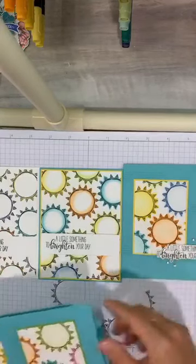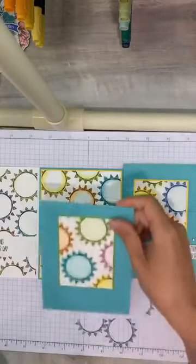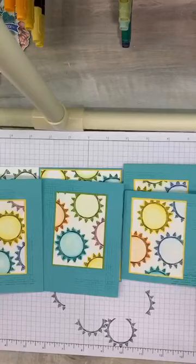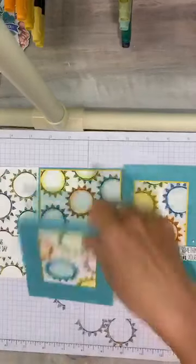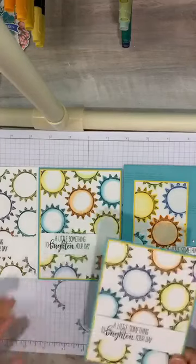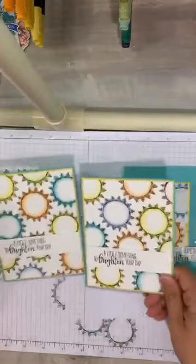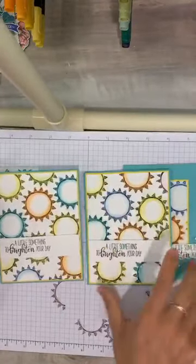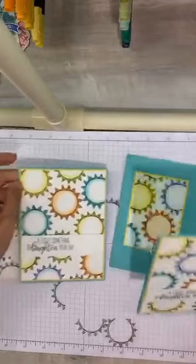But they're not done. I haven't fussy cut the sentiment out yet. So I've got these 4 cards just waiting for their sentiment to be done. But there you go. So your one card 3 ways, and then here's the other one I made this afternoon. Pretty similar, just maybe the colors are different at different spots.